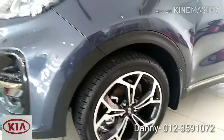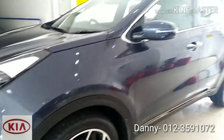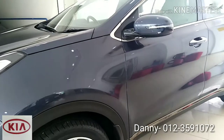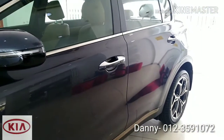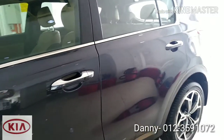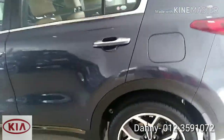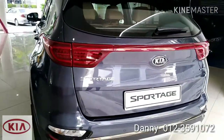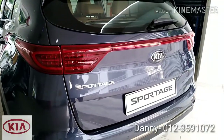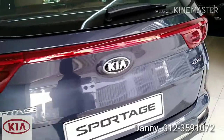Beautiful design, 19-inch sport rims. This Sportage turbo diesel has an 8-speed automatic transmission with 192 horsepower, 400 of torque. New rear combination LED lamp, and it has also blind spot collision warning.